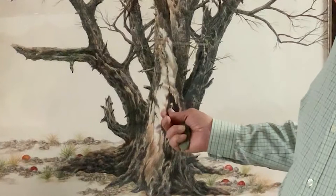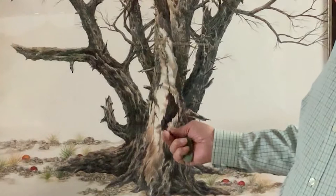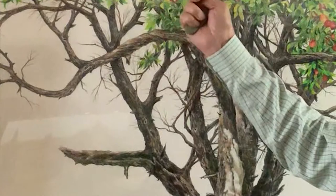I did take liberties with this tree trunk. It looks like an old dead piece of thing, and it has dead things, and it has bark rubbed off by cows, and the live part of the tree adapts to that and goes on about its business of life. And I find that very interesting.